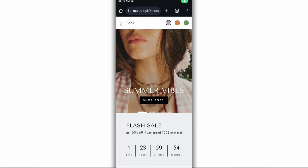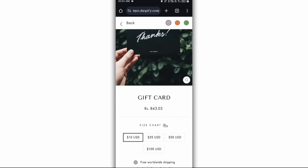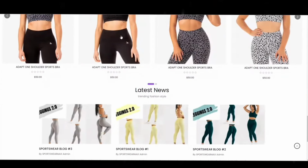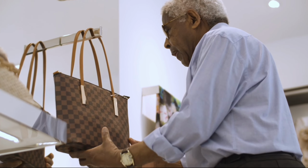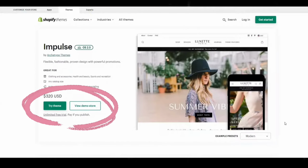The best part? This theme is fully optimized for mobile devices and provides smooth navigation. We recommend this theme to all of our clients who are running fashion brands or managing a large inventory of similar products. Although this theme is a bit costly, it is worth the investment.